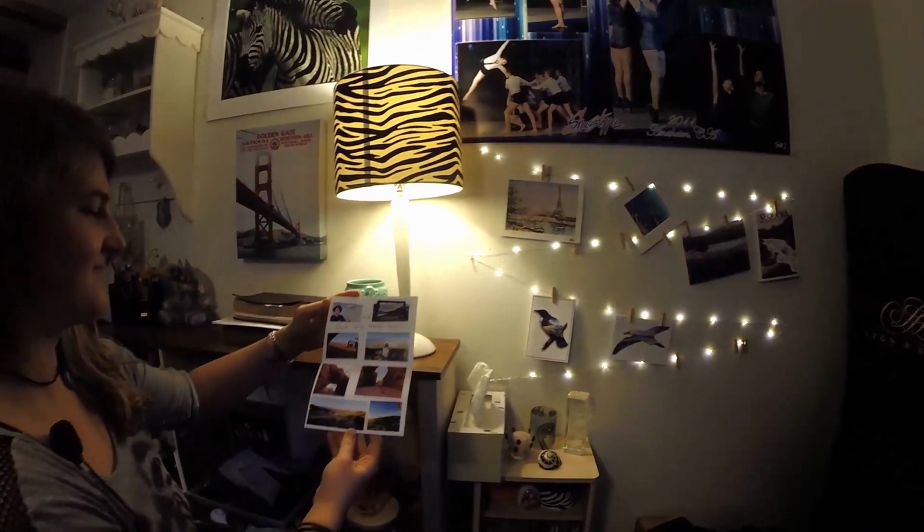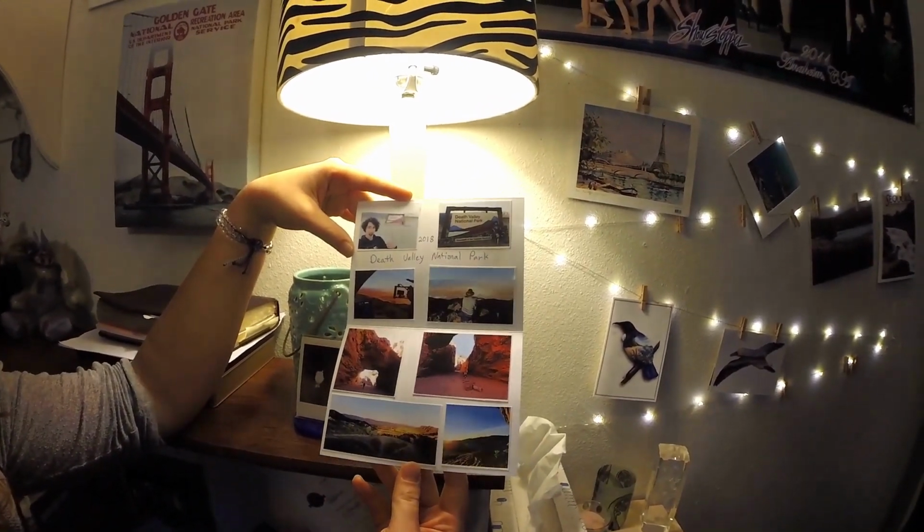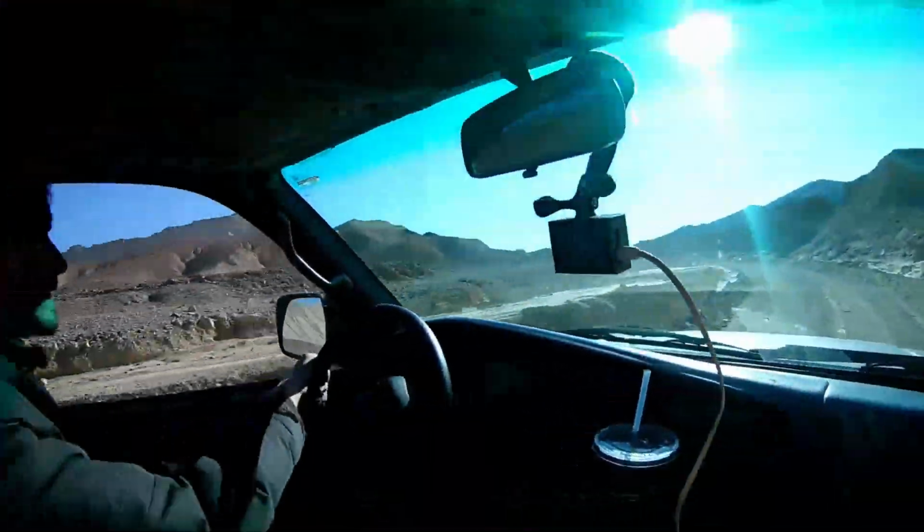Oh yeah, I totally recognize some of those sites. I would hope so. You're in some of the pictures. Yeah, I helped drive the vehicle there.